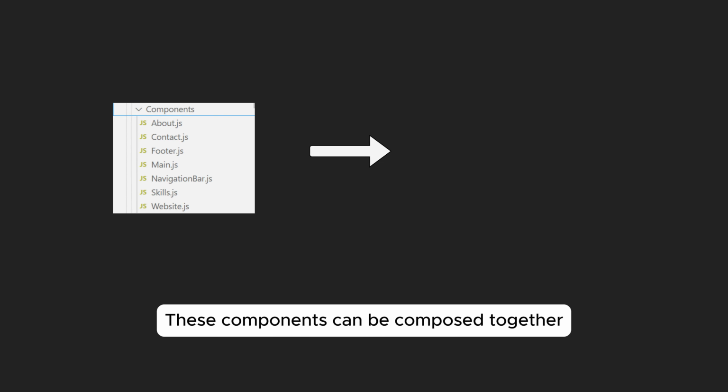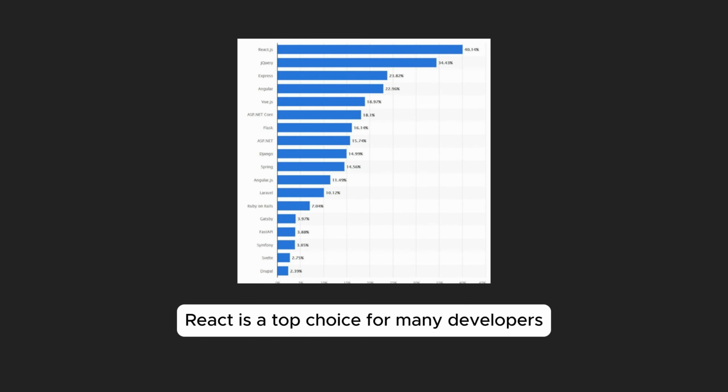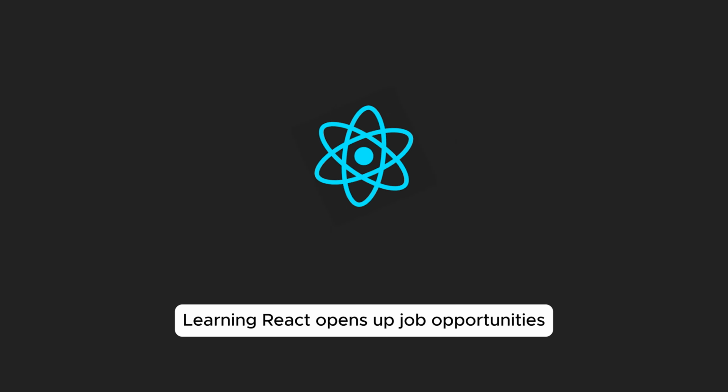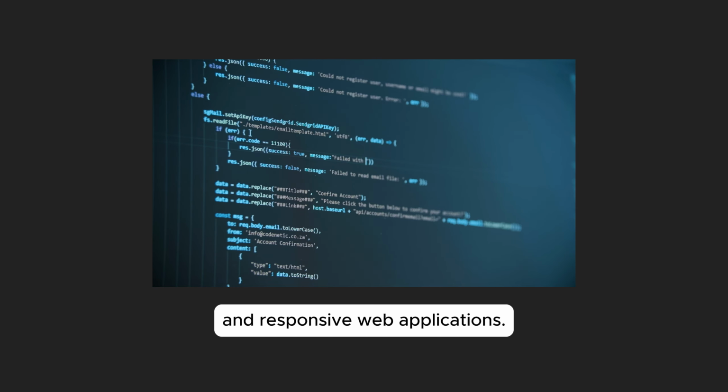These components can be composed together to create complex UIs and big-scale applications. React is a top choice for many developers and companies as it is fast, scalable, and flexible. Learning React opens up many job opportunities and allows you to create dynamic and responsive web applications.